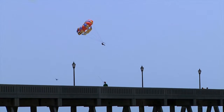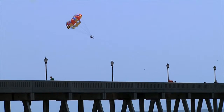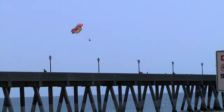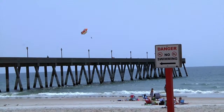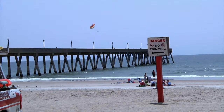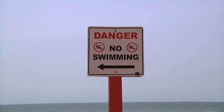Hi, I'm Dave Baker. I'm the Wrightsville Beach Ocean Rescue Director, and I'd like to tell you a few things on how you can have an enjoyable and safe time while you're at the beach. As you can see, we have a beautiful pier behind us, and we'd like you to enjoy it. However, please do not swim next to the pier or enter the water. We have strong and dangerous rip currents. We have a red pole up. Please stay south of that red pole. And if you're on the north side of the pier, please stay north of the red pole for that pier.